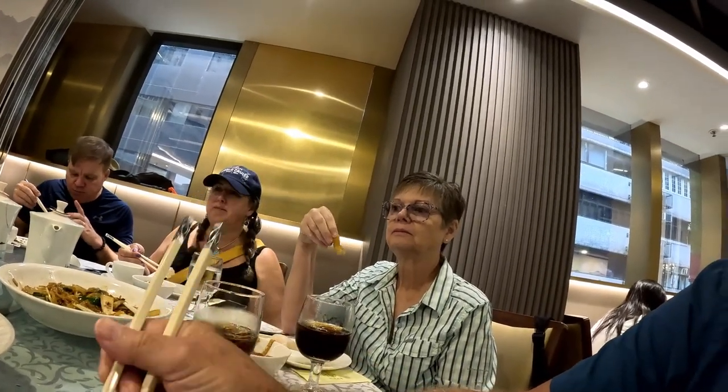We get a spring roll. This one is a little bit different. They mix it with avocado and shrimps. So I only get three of these. These are mixed with sticky rice, so you get a different texture.